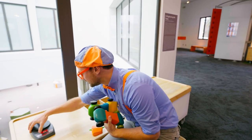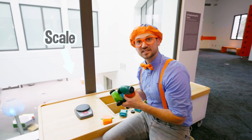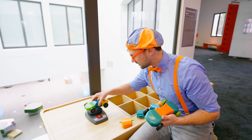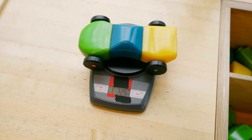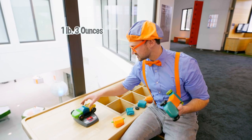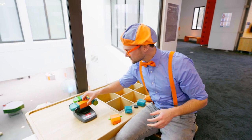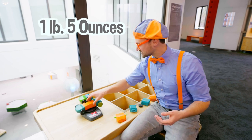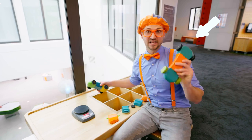Hey, look, looks like there's a scale. All right, we can weigh them and see which one's heavier. This one says 1 pound, 3 ounces. Let's see what this one says. 1 pound, 5 ounces. So that means this one is heavier.